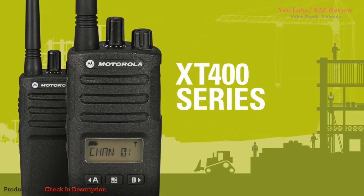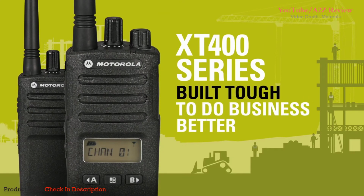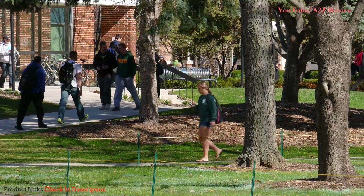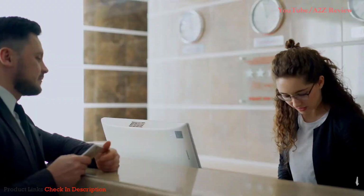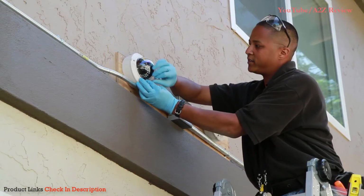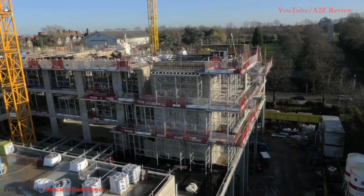The Motorola Solutions XT400 series, built tough to do business better. Whether you're managing resources on a manufacturing line or coordinating staff across your campus, you need to communicate quickly without missing a beat. With crisp, clear audio throughout the workplace and exceptional durability, the XT400 series won't quit in high noise, tough conditions, and hard use.